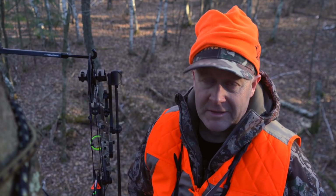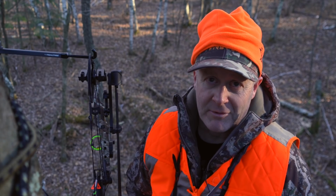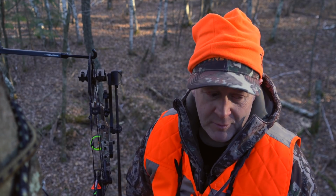Now, a lot of you think, well, that's got to relate directly to food. Well, for some of these mature bucks that have been pushed, prodded, or are recovering from the rut, and they're just sitting around, a lot of times they're not moving until that last half-hour of light. They're still moving during daylight.